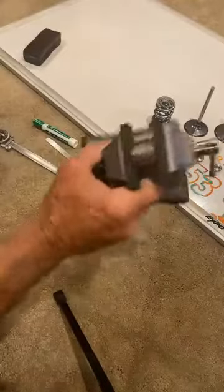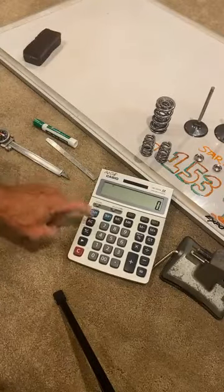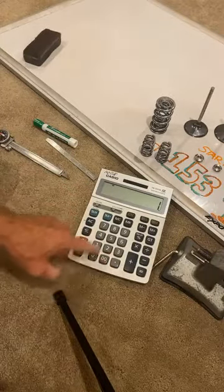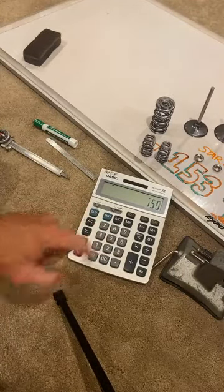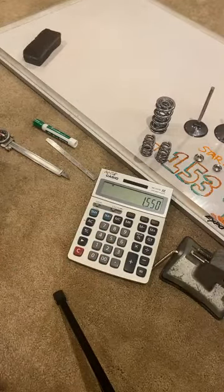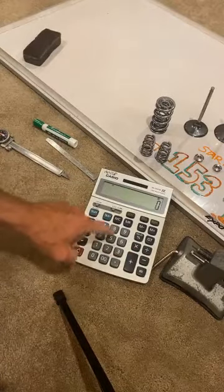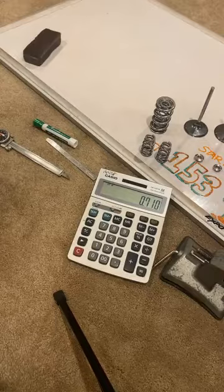840. So we took this Screaming Eagle spring that they sell with their stage 3, stage 4, and the 131 kits. We put it in at 1 inch 550 lift. 1 inch 550. You see that? Yep, you can see it. Minus 0.840 equals. That's a 710 lift. That's 710 lift right here.